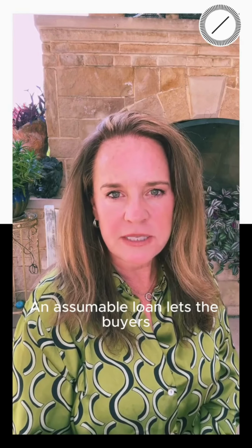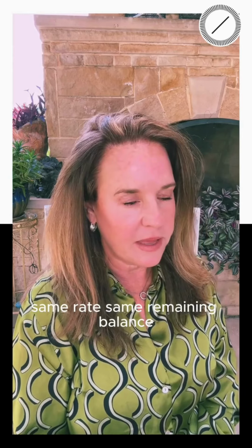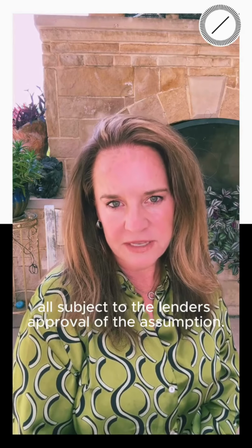An assumable loan lets the buyer step into the seller's existing mortgage, same rate, same remaining balance, same time left on the loan, all subject to the lender's approval of the assumption.